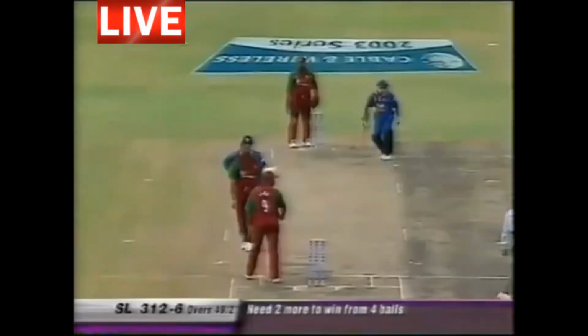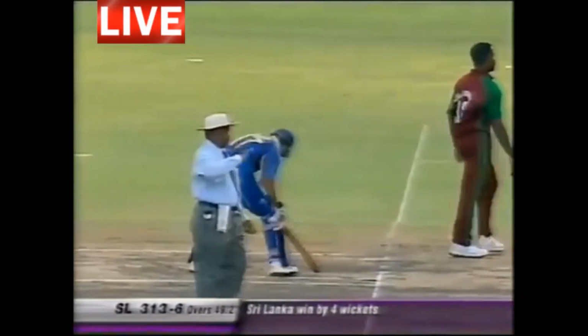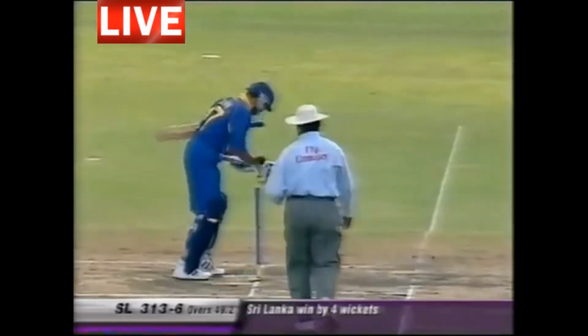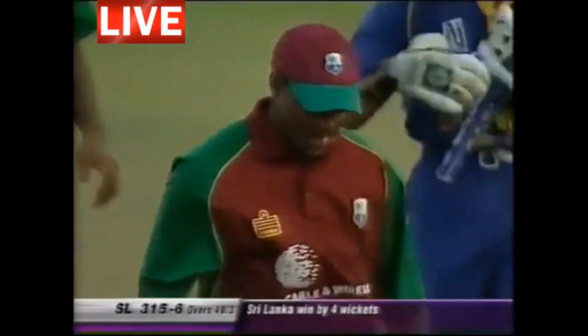It's hit away. That's the match. The Sri Lankans have pulled it off as the ball goes down to the boundary now. The victory must go down as one of the best ever in one-day internationals. Huge target to chase, and they've done it. Absolutely brilliant effort from Sri Lanka.